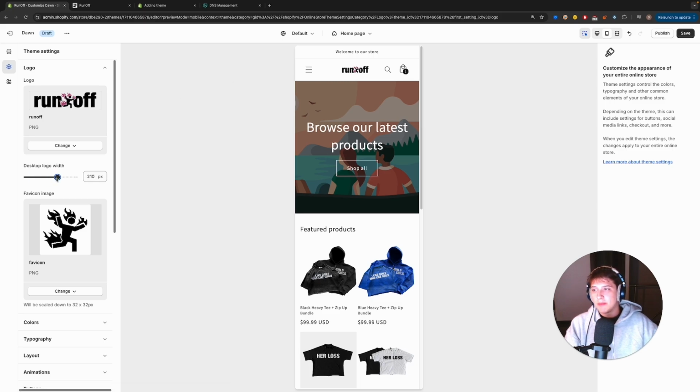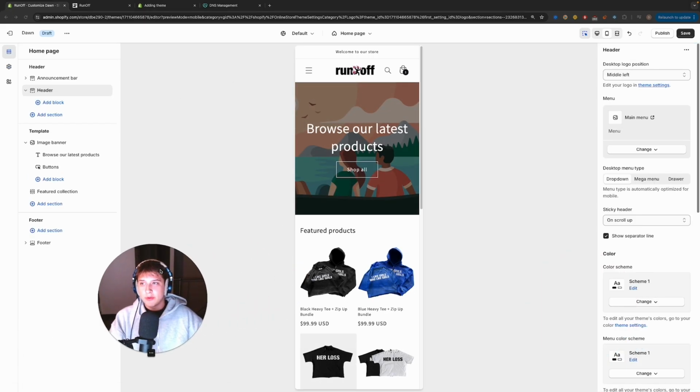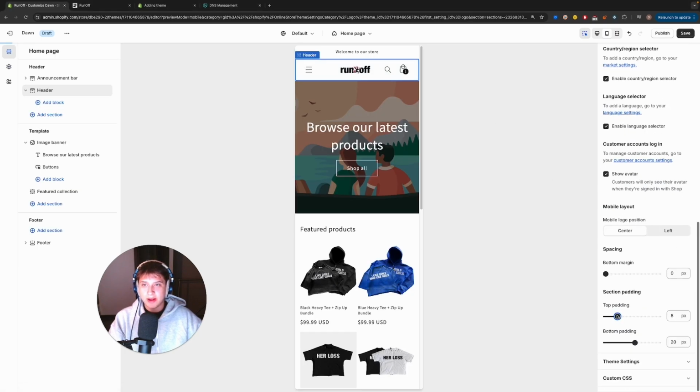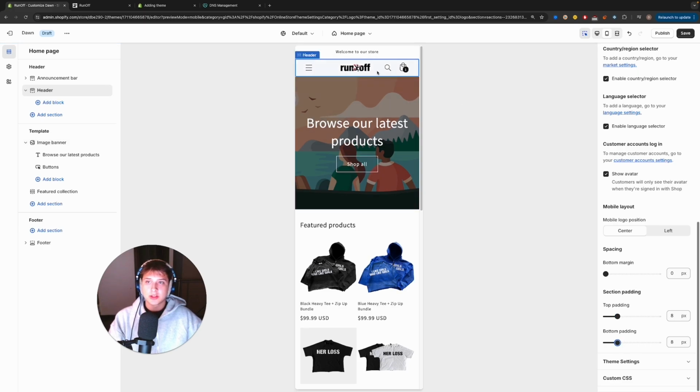Then you can decide how big you want your logo. I would just keep it at 100 depending on the size. Then if you want to customize it more, click on it right here onto the header. And then on this side of the screen, you can scroll down and you can change the padding. So that's pretty much how big it is at the top and how much it is on the bottom, like the amount of space. So make that to your liking.